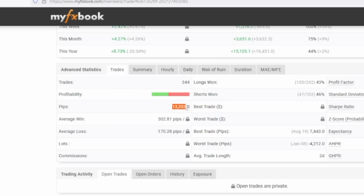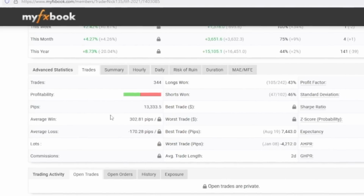I've had a net profit of 13,000 pips on this account. My average win is 300 pips and my average loss is 170 pips. Now this takes into account different assets, which kind of jumbles the numbers a little bit. I trade several assets on this. I trade gold, the S&P, so different things have different pip movements, which jumbles up all the average pips. But again, that is what the average comes out to be.